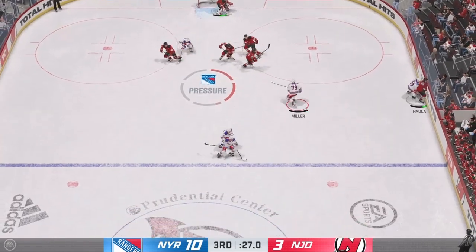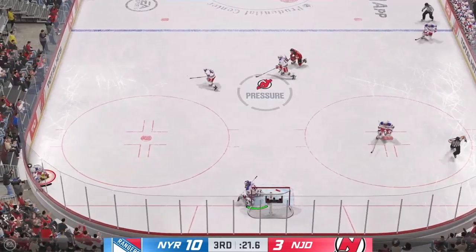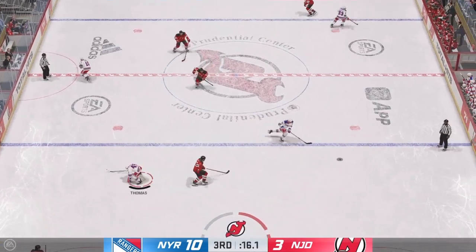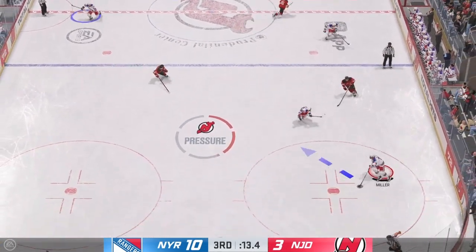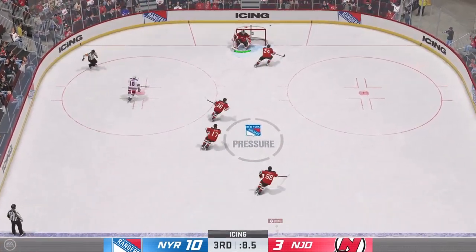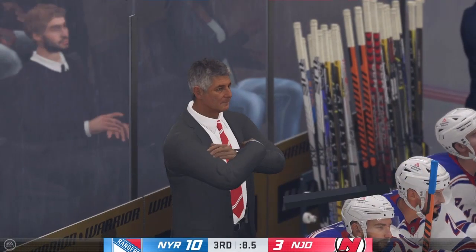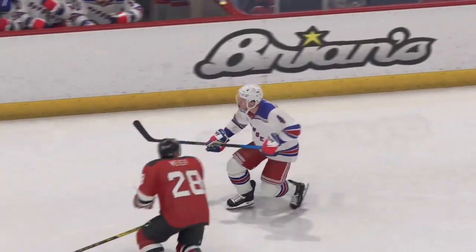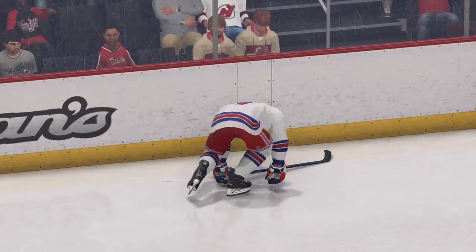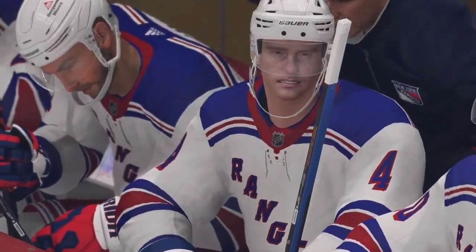28 seconds to go. Oh, they telegraphed the pass and he picks it off. Dumped in and they'll go get some fresh legs. Slides it across to Thomas. Boom! Wow, what a thunderous hit there. That was incredible. Everyone is on there. He gets nailed. And there's the whistle, icing. Huge hit.